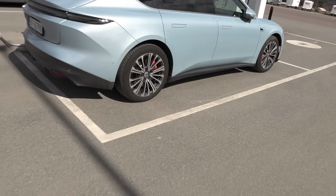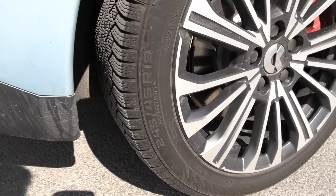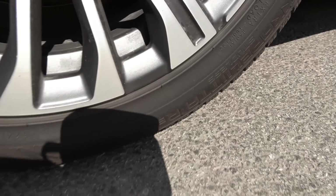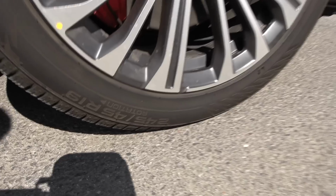Wait, we are still on winter tires. Oh, okay. So let's see, 245, 45, 19 rear. We have Hakkapeliitta R5 EV. Yeah, EV, that's important. That means this one has acoustic foam. And front 245, 45, 19. Okay, same there. And look in there.